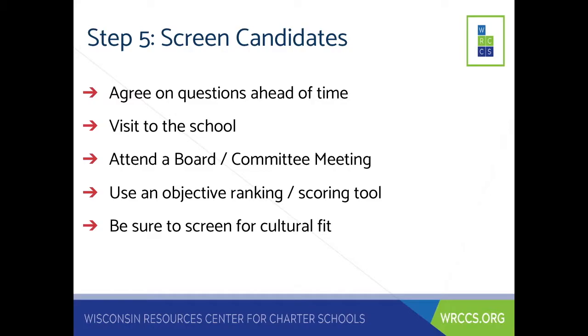Another tip that I've got is to make sure that these individuals are asked, or as a minimum requirement, expected to visit the school and actually attend one of your board or committee meetings in person. This is really important as a very minimum threshold of screening out candidates. It's great to have them meeting in person with their potential future colleagues, so your current colleagues on the board.